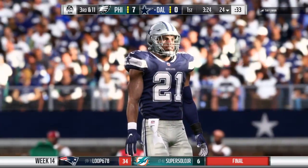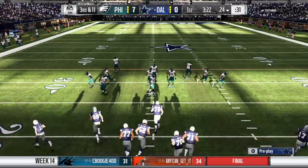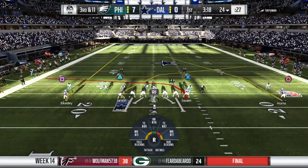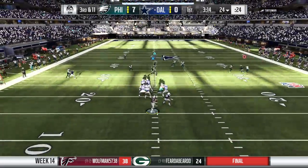For those who watch the game and want to question the courage of the guys who play on the corner, how about when you see a toss sweep coming your way, yet you still go into the backfield, get past the blockers, and make the tackle? That's big league. Now Prescott.